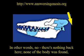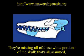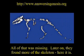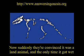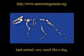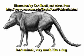In other words, there's nothing back here, none of the body. They're missing all these white portions of the skull. That's all assumed. All of that was missing. Later on, they found more of the same skeleton. Here it is. Now, suddenly, they're convinced it was a land animal, and the only time it got wet was when it went to get a drink in the river. It didn't live in the water. It was a land animal, very much like a dog.